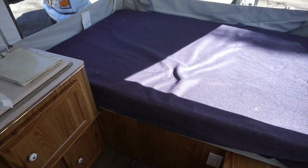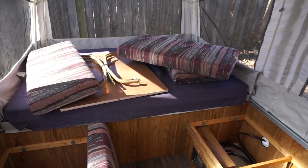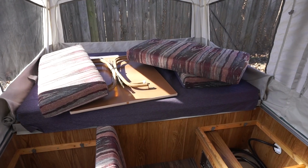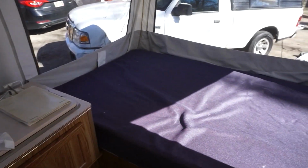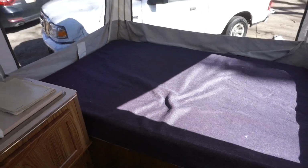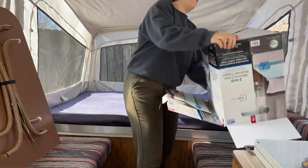Right now, we're working on cleaning the sheets for both of the beds, and I am going to bring down those mattress covers and try to get those to the right size, because I think we have queen size covers, and these beds are closer to maybe a little less than full. So that's what we're working on next.